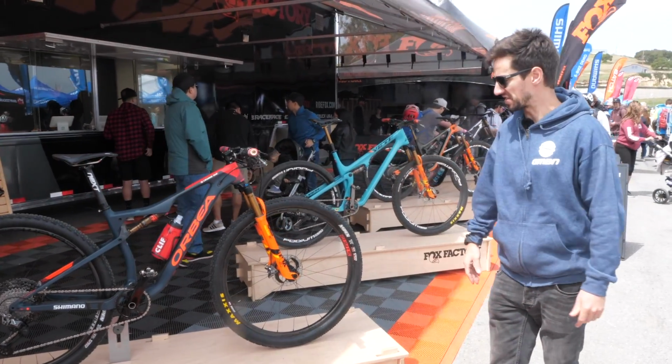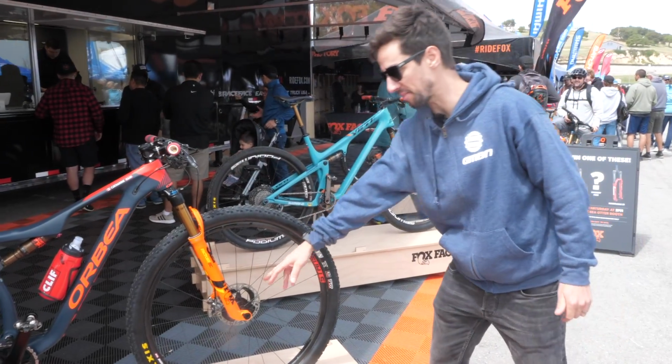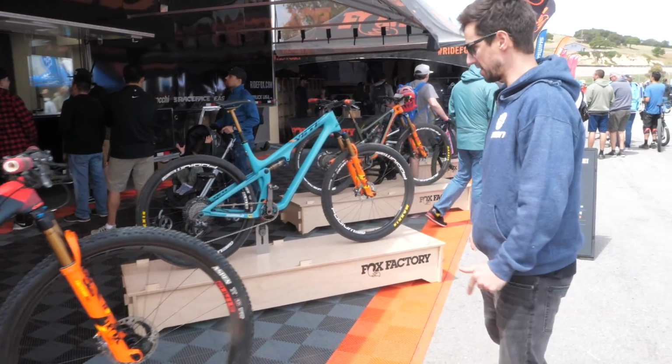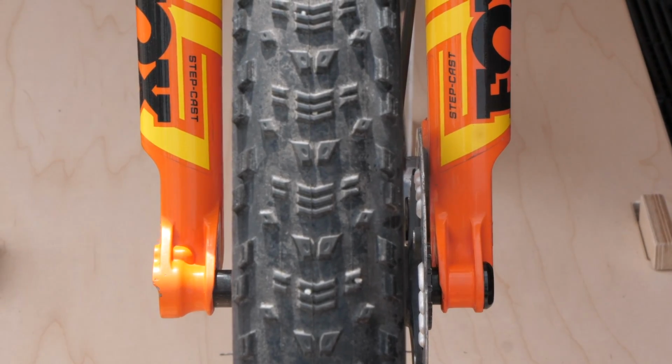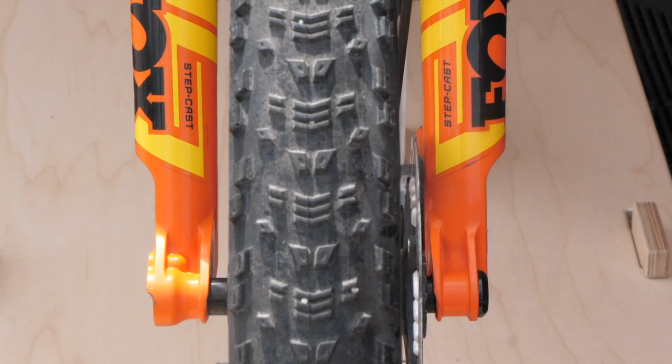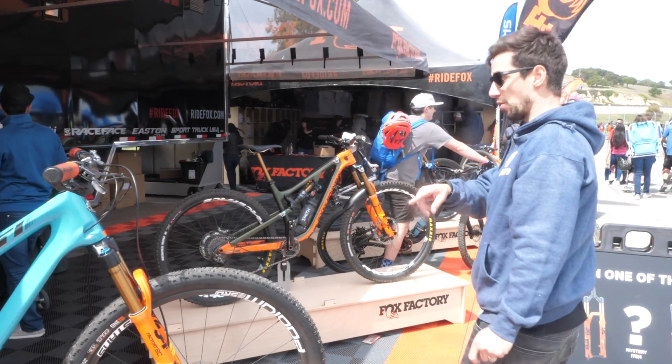Fox have a really big presence here. It's Catharine Pendrel's race bike, that Yeti ARC, with a Step-Cast 32. Something that is new is the Step-Cast 34. As you can see, just on the inside, or say on the outside of that fork leg, it's really just chopped out to save weight, keep that fork super stiff.